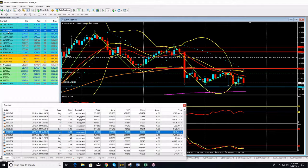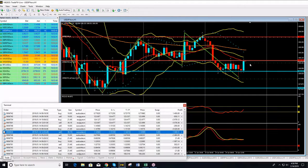Moreover, we have analyzed dollar-yen. And I said that if I see a close below 108.20, then I'm expecting the price to quickly go up and reach our take profit target. So it seems that it's happening, guys. Look at how the support level that I identified in the morning is respected.